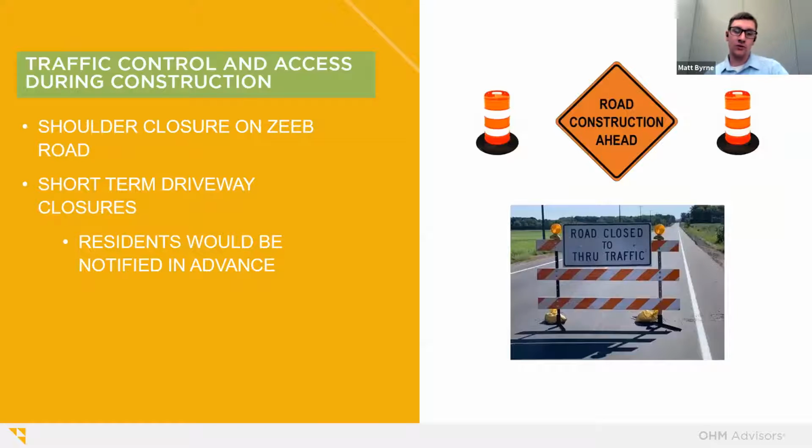For traffic control, we don't anticipate a whole lot. There's going to be a shoulder closure on Zeeb Road, so it'd be down to 1 lane. There might be some flagging control. Other than that, there will be short-term driveway closures.